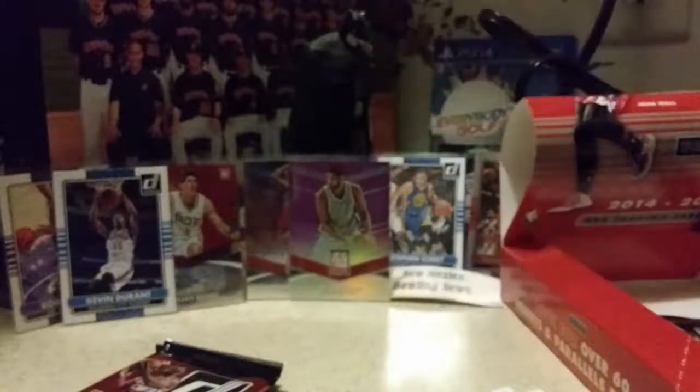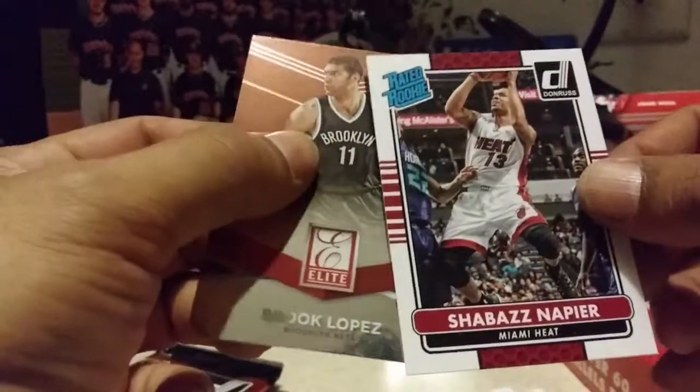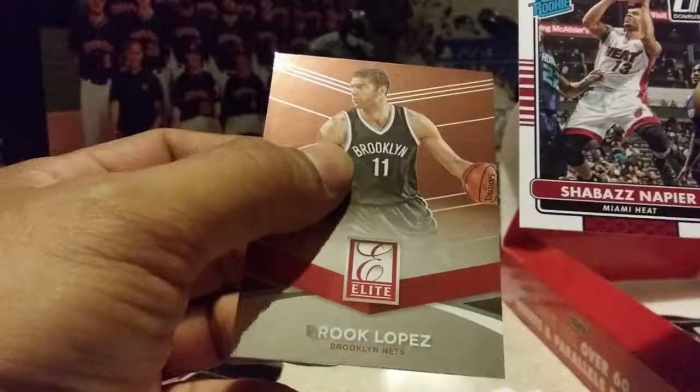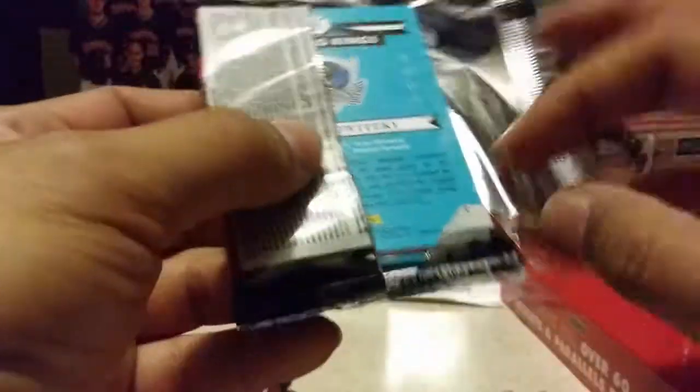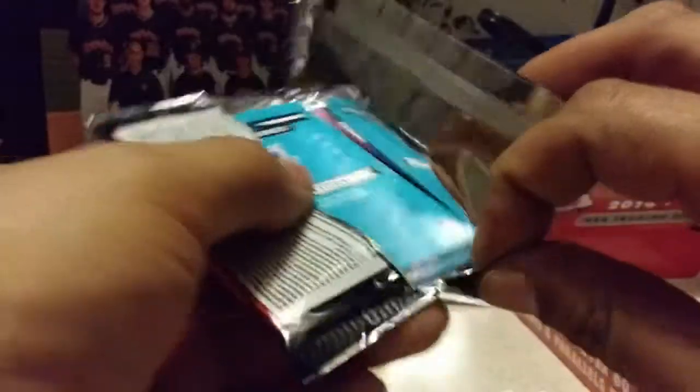Okay, so you have me dating myself here. It looks like it's a purple parallel of the Donruss Elite. Got Shabazz Napier again, his rated rookie card, and Brook Lopez Elite card. Yep, I remember Tim Duncan in college and him getting drafted. So yeah, there are a bunch of cards in here that are numbered. Some are to 400, some are to 25, some are to 199. It just depends on what it was.